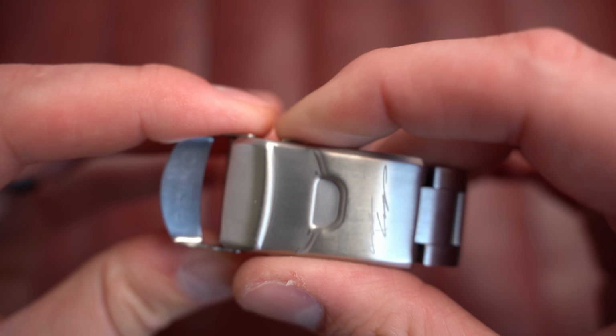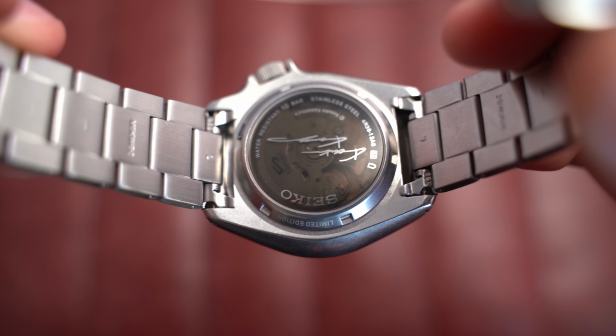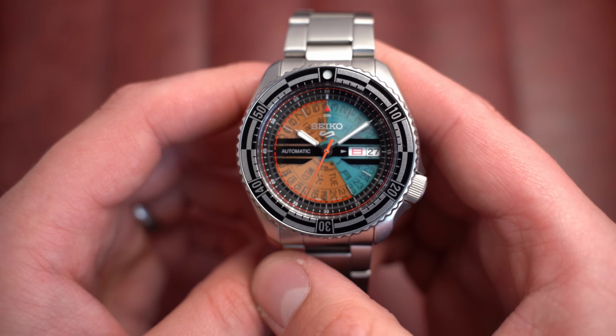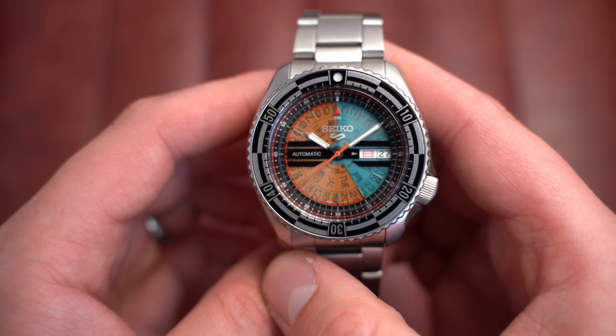And then you've got a push button folding clasp right there with an exhibition case back, and the clasp actually has the signature of the designer, as well as the case back, which is smoked out so you can just about see through. But this is a reference SRPJ41K1. It's a limited edition of 3,000 pieces total, with the automatic Seiko caliber 4R36 inside.